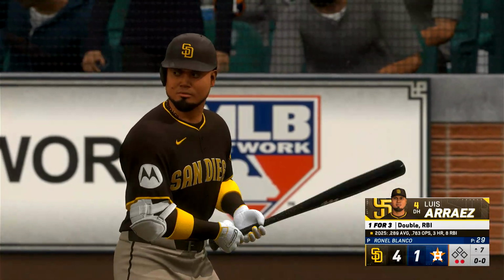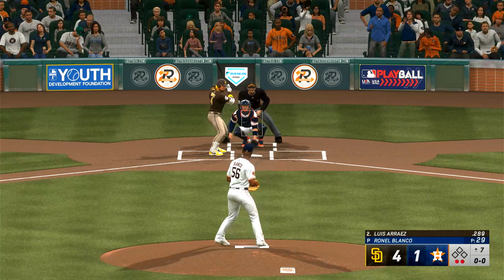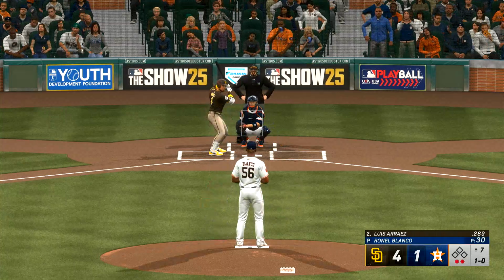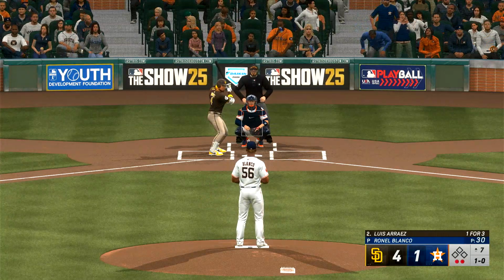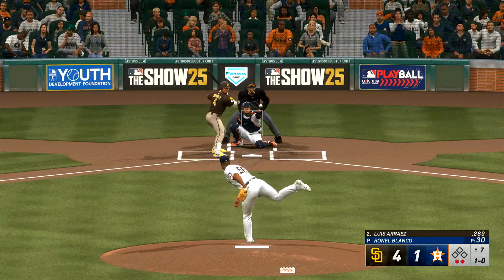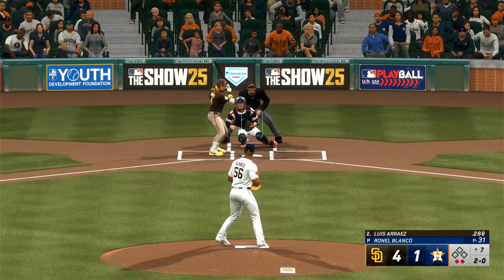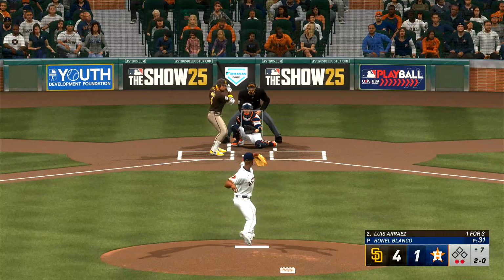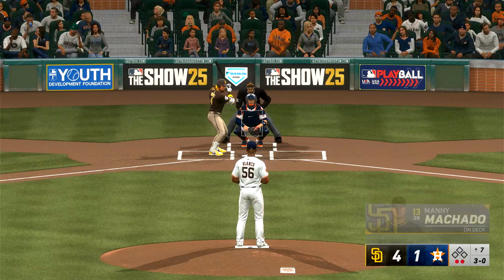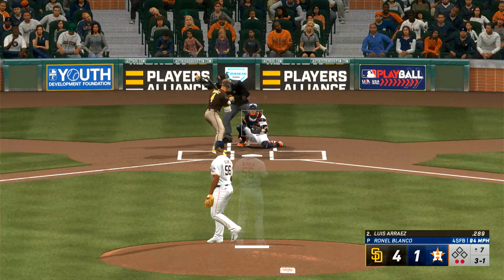So here's the Padres DH, Luis Arraez. Close one, doesn't get the call. Ball one. Upstairs. That's a ball. And another ball. Right through there for a strike.